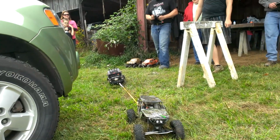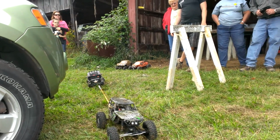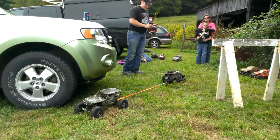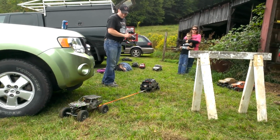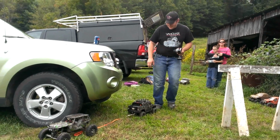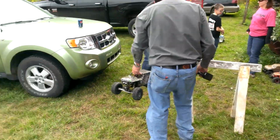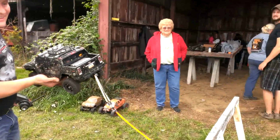Oh! Dig, little Hummer, dig! You almost got him, Ryan! He weighs too much. That was awesome. Is there anything left? Yeah, at least I burned all the water out of the race motor. Dirt pool, dirt pool. Yeah, it's doing a dirt for the heck of it.